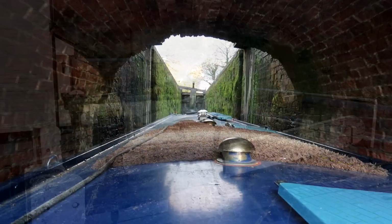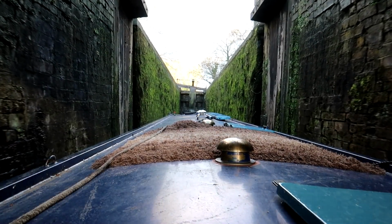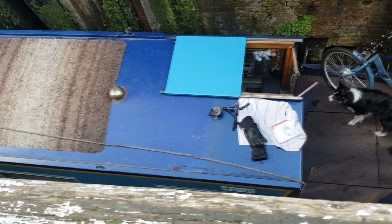And once we were back on, we thought let's put the bike near the tiller instead of the top, hence the rug that we brought from home for protection.